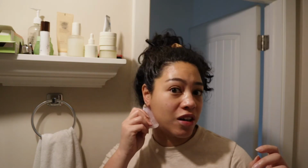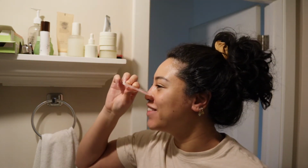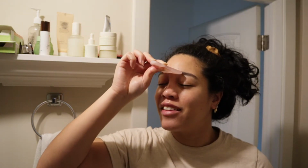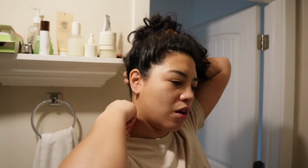But habits are hard to break, especially if you've been doing it for like 2 years or basically your entire adult life. I don't really know how to do this. Is this a thing? Do you just take this little nodule and just go up the nose? Feels kind of good, right in between the eyes. If I had a headache, this would feel so good. And this little neck massage, oof. Oh yes.